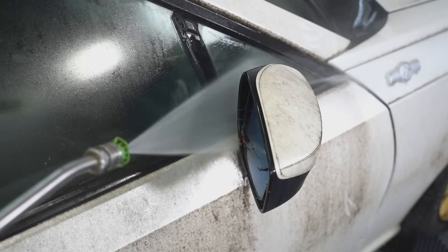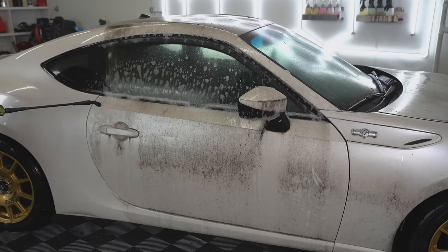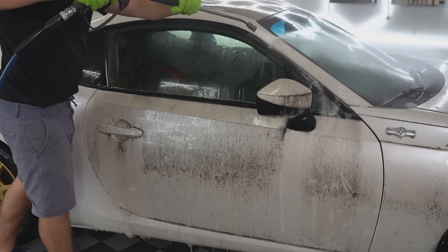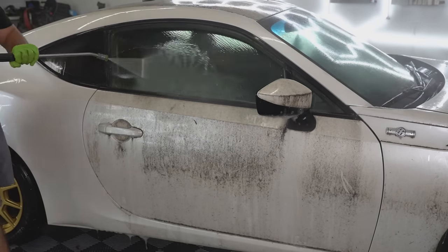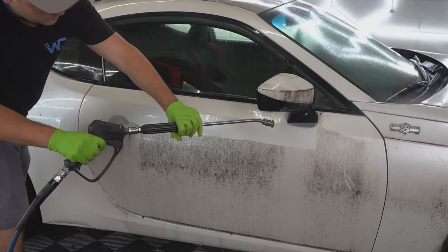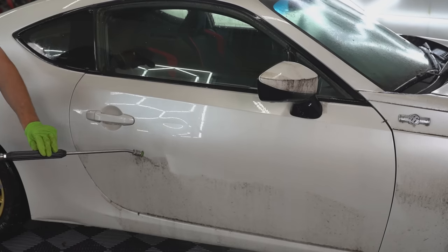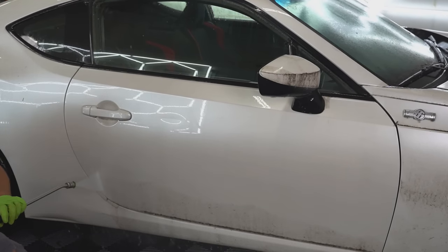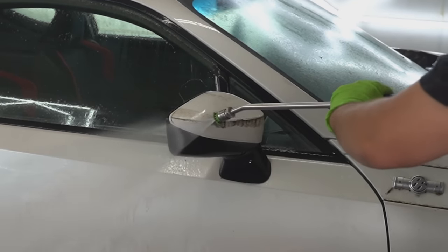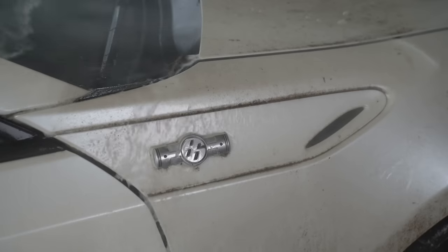And I know some of you might like spiders, some of you might not, but this web's gotta go. And I've never had an FRS, but I don't think the 86 badge came on it, so I'm assuming this is an aftermarket badge.